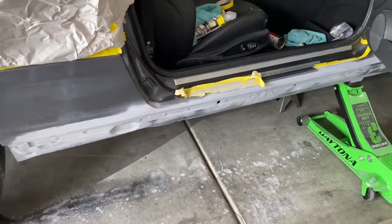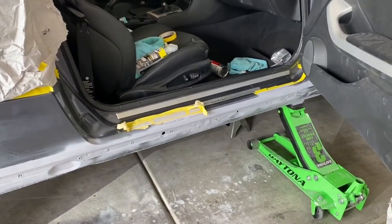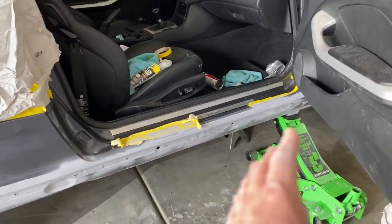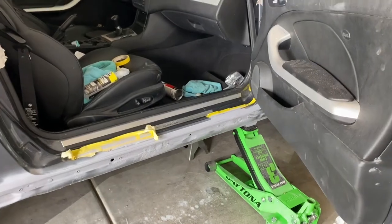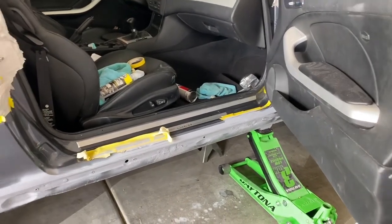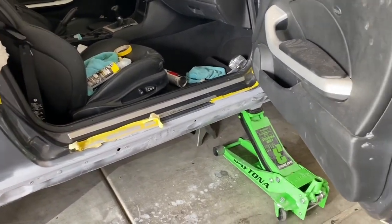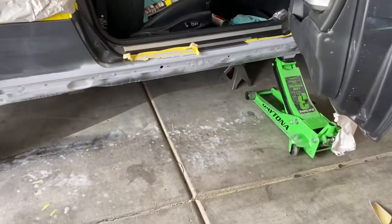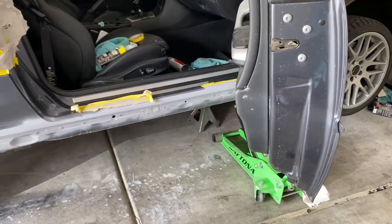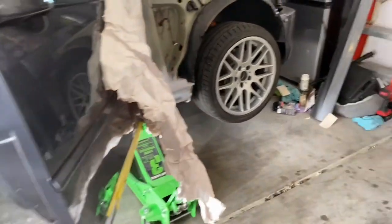Anything underneath the rocker, I'll probably just throw one light coat of color just so it's not primer, and then we'll just leave it how it is. But all the rust down there is sanded away. I can use the rust converter, so it's not gonna keep spreading. I got as much away as possible. I chipped away all the bad paint.